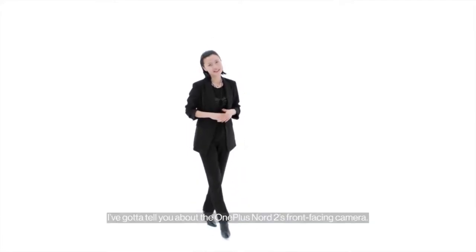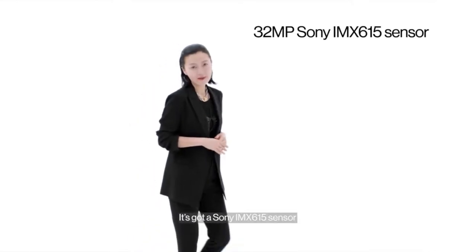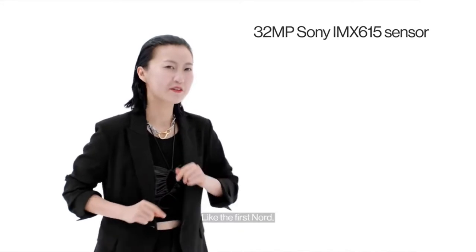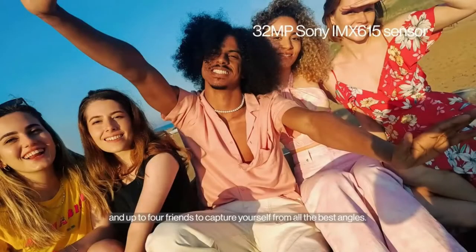Finally, I gotta tell you about the OnePlus Nord 2's front-facing camera. It's got a Sony IMX615 sensor with 32 megapixels. Like the first Nord, that's the highest megapixel count out of any OnePlus front camera. It allows you and up to 4 friends to capture yourself from all the best angles.